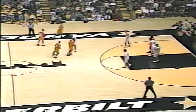Tennessee substituting. Into the ball game will come Aaron Green and Vegas Davis. Relieved Jackson and Lee. Score Tennessee leading 10-6 over Vandy. And Tennessee has the ball.